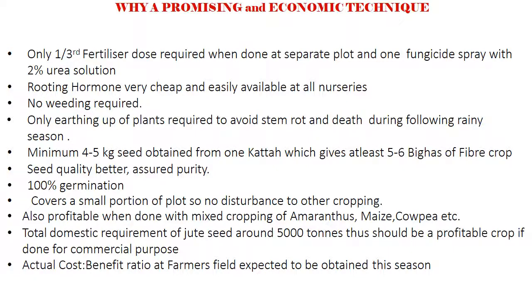There are some promising, economic techniques. Only one third fertilizer dose is required when it is done in separate plots, and one fungicide spray with 2% urea solution. Rooting hormone is very cheap and easily available at all nurseries. No weeding is required, only earthing up of plants is required to avoid stem rot and death during the following rainy seasons. Minimum 4 to 5 kg seeds are obtained from one katha, which gives at least 5 to 6 bighas of fiber crop.